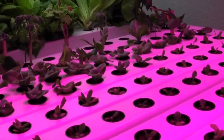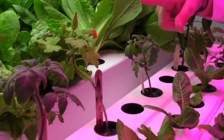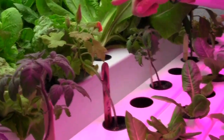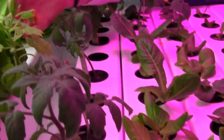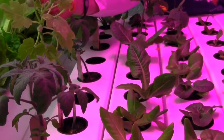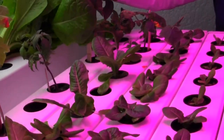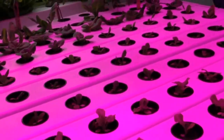In fact, back here you can see we're actually growing some tomato. That's a tomato plant right there. We've got a flowering plant of undetermined variety right here. We'll see what it is when we get it in a deep media bed. Here's another tomato plant. Here's a pepper plant growing in this system.